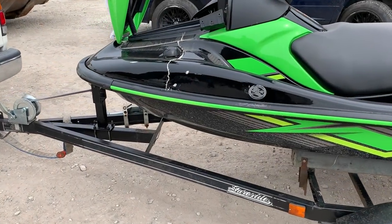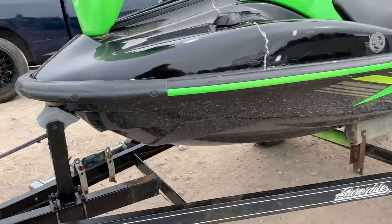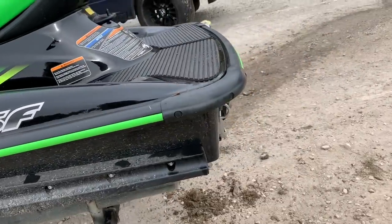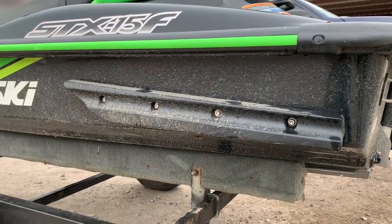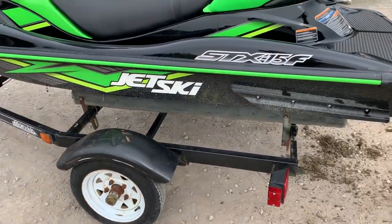All right, guys. So we got the jet ski all loaded up. And it looks like that right there is gonna fit. We got some straps right here that we're throwing in. Does it have any hooks? Yep. Oh yeah. I think we just need some air in the tires.